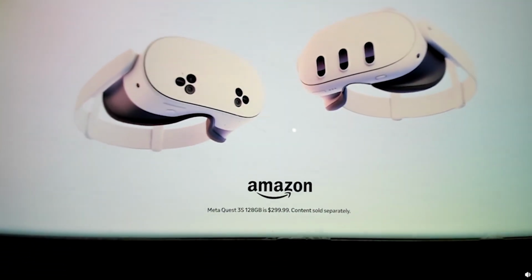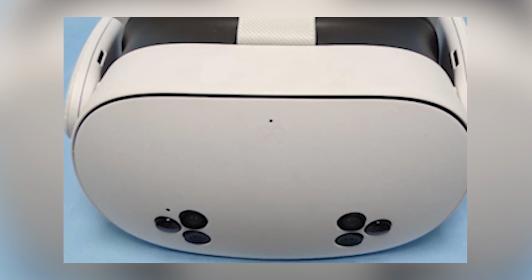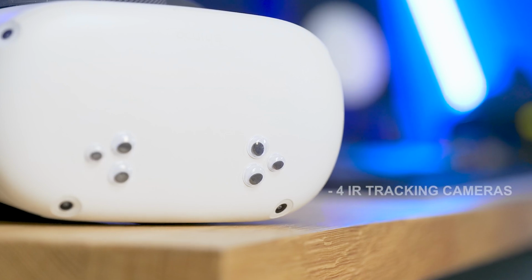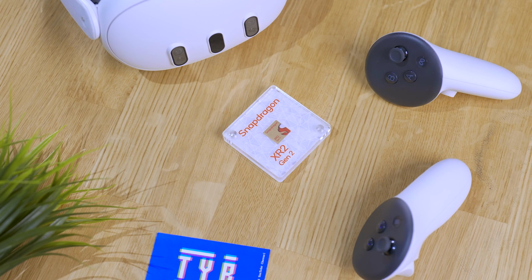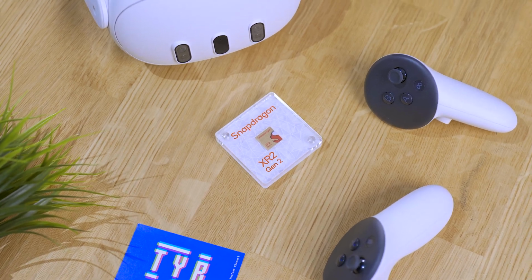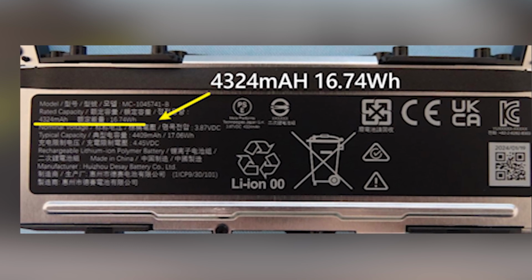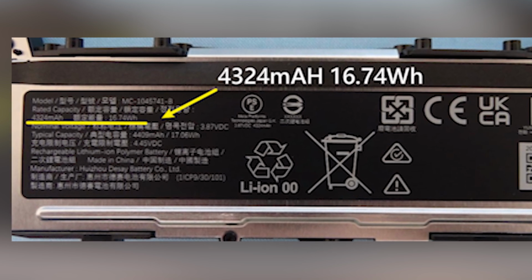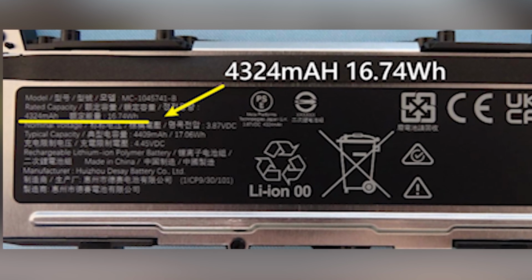What does it gain from the Meta Quest 2? Well, it's going to have high-resolution mixed reality cameras to use mixed reality applications, IR illuminators for better hand tracking, and, as we said, a much more powerful processor. By the way, you also know the battery capacity: it's going to be 16.7 watt-hours. That is smaller than the battery on the Meta Quest 3, which is 18.9 watt-hours, but bigger than the one on the Meta Quest 2 at 14 watt-hours.